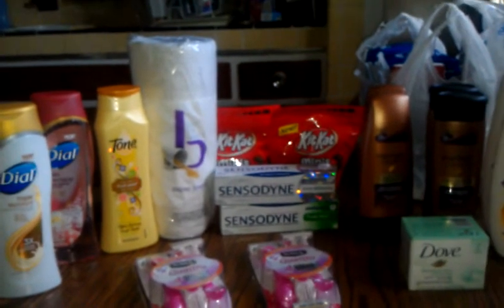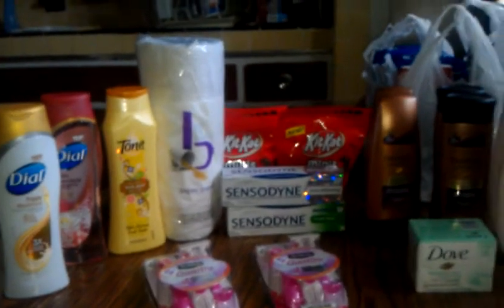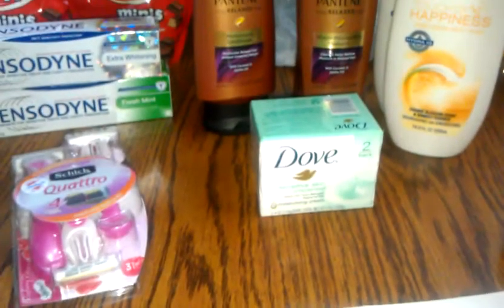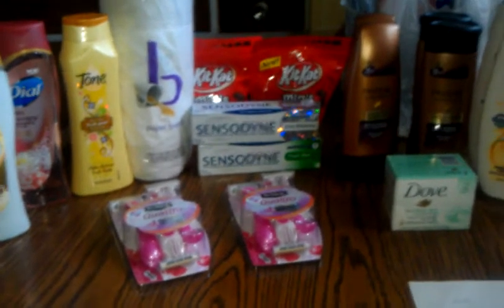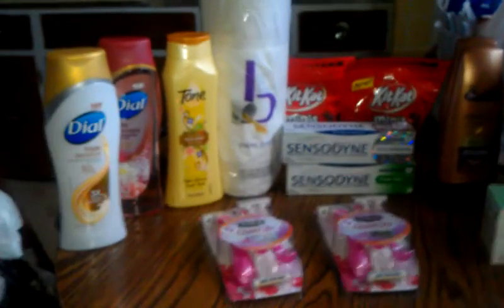That's not bad. My total savings was $100. So I guess the overage paid for the Dove. Yeah, that's not bad. I used a little bit of ECBs. I had like $30 in ECBs, and I still got some left. And I used the 10 off of 52.